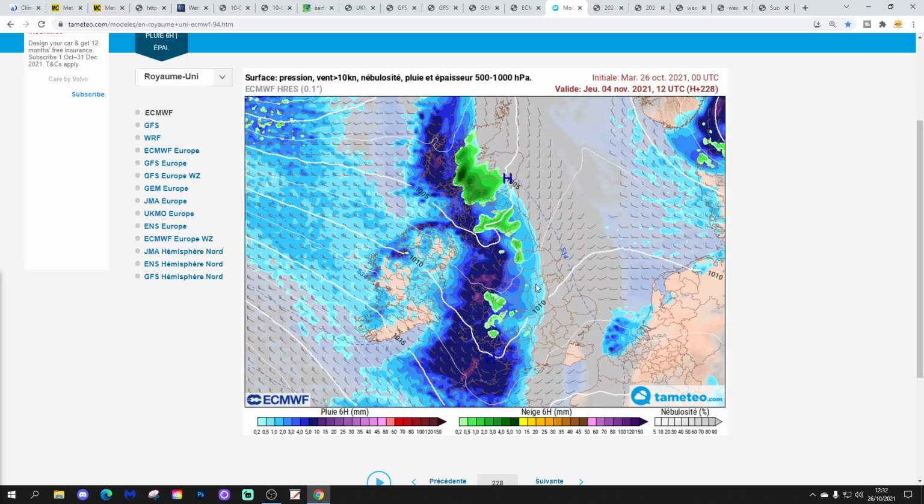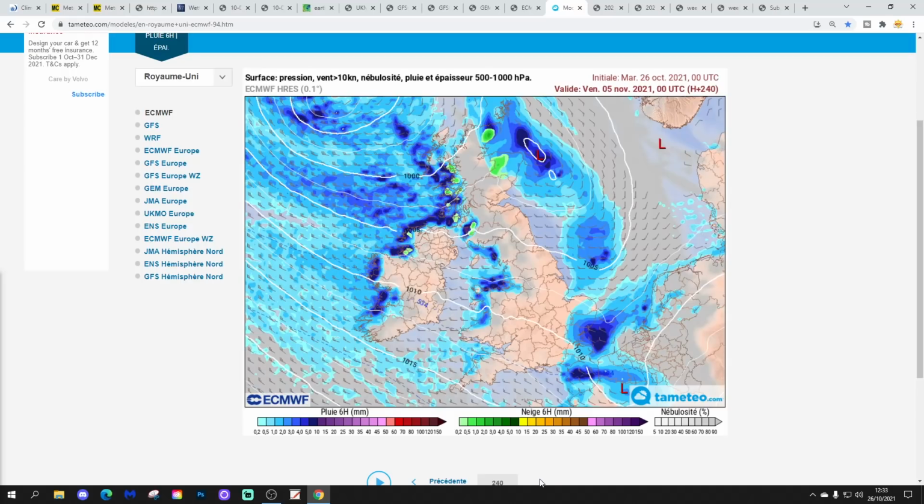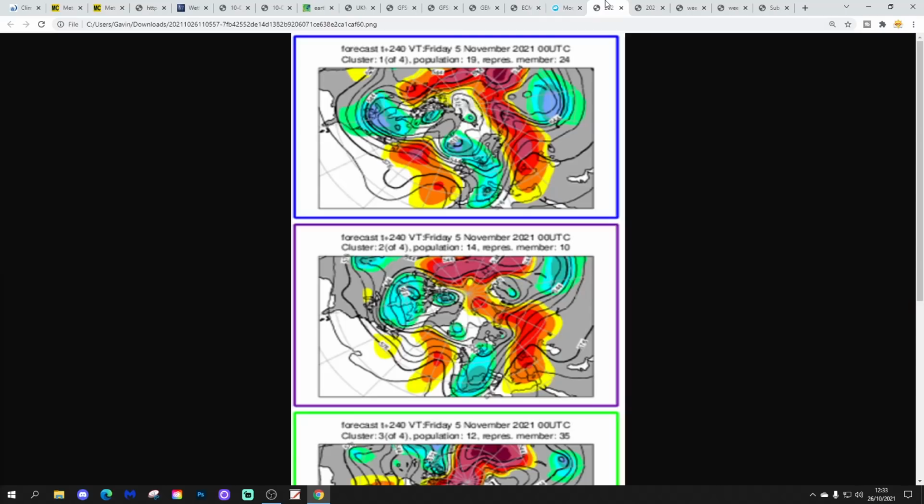Next low starts to move in as we move towards day 10. That brings heavy rain, and there is a suggestion of a little bit of snow mixed in with that through high ground in northern areas. Of course, rain further south, but a few flakes falling with that wet weather around day 9 and 10.